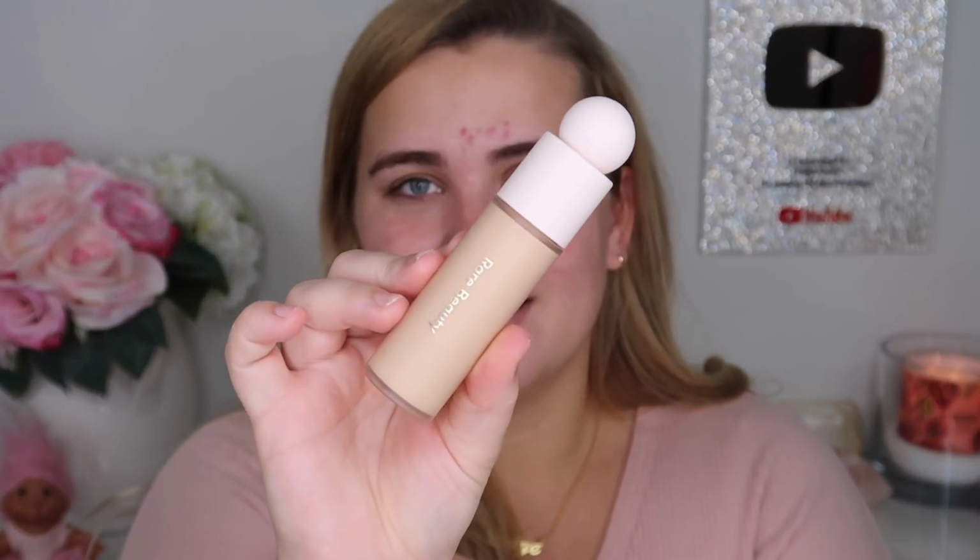Next, I'm going in with the Rare Beauty Liquid Touch Weightless Foundation. I purchased mine in the shade 180W. I hope that this works out for me. I purchased it in store, but I couldn't swatch anything, obviously, so I just had to look at the display ones and guess my shade. So here is what the packaging looks like.